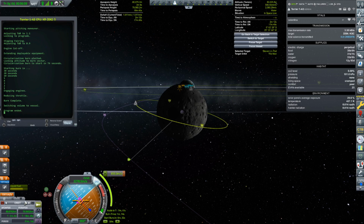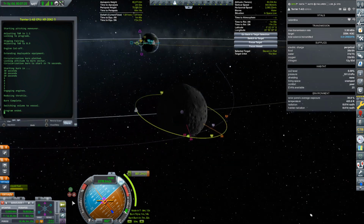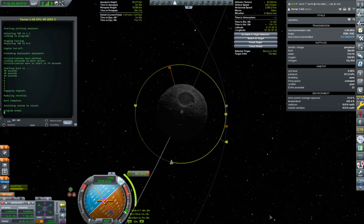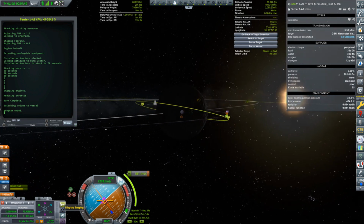The last thing you want to do is suddenly get there and find yourself having to make a 180-degree inclination change. Oh, I can tell I'm going to need a little bit more prograde to get this to work. There we go. And by the way, whenever I say the words, the last thing you want to do is do this, I can guarantee you I've done that. That's the only difference between someone who is experienced with this game and someone who isn't, is they just have had more opportunities to make mistakes.